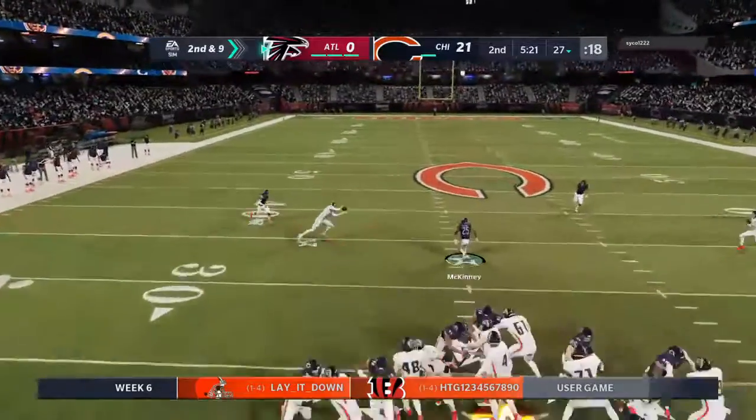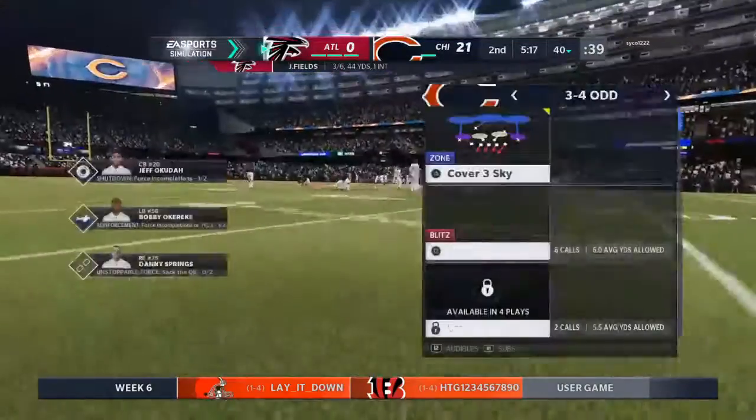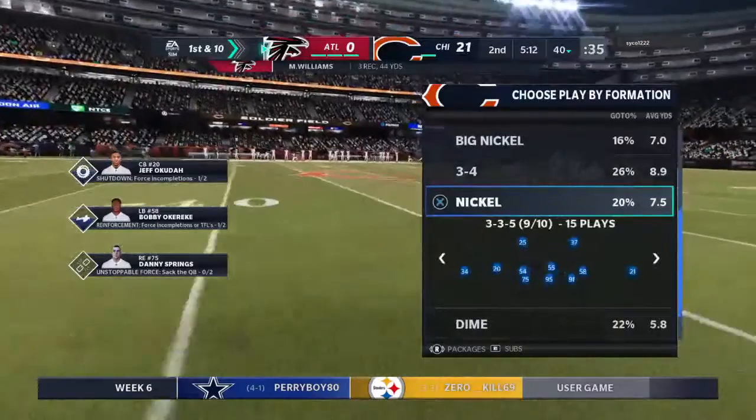Second and 9 now. They'll find Williams on the slant. And down he goes, but he takes it up to the 40. Give him 14 on that one and a first down.